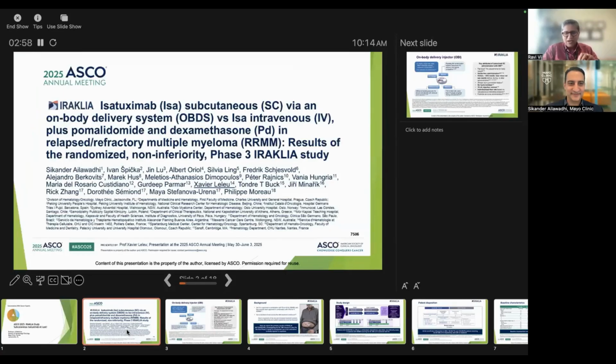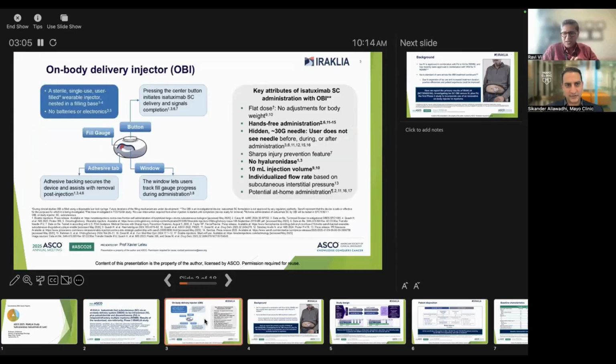So it seems like a large phase three study, and we'll get to the trial design in a minute, but just tell the audience about how this subcutaneous isatuximab is delivered.